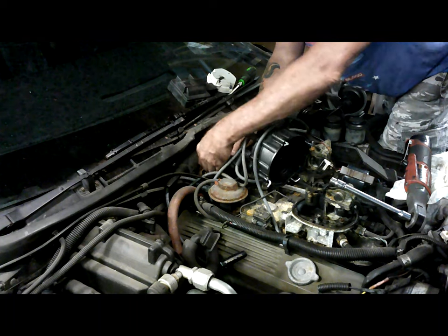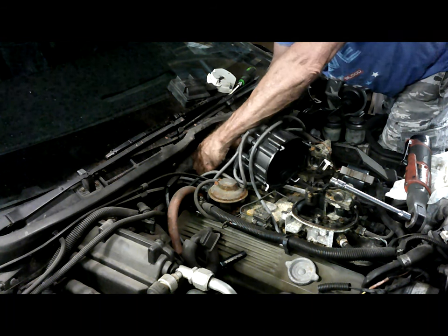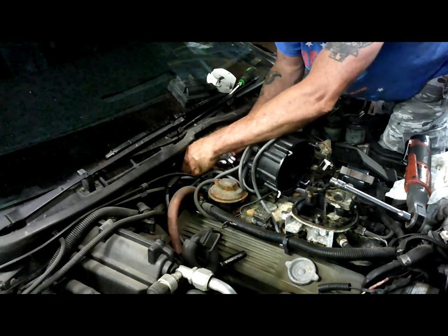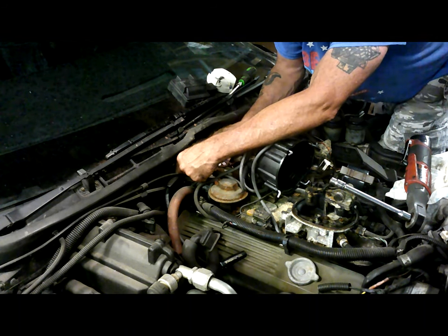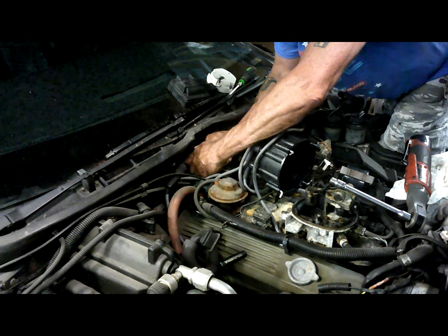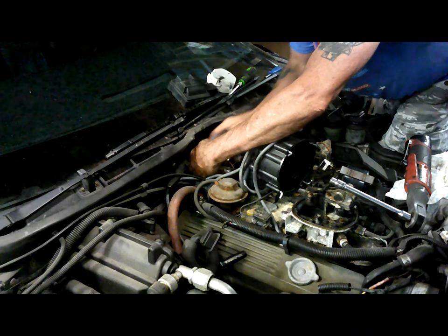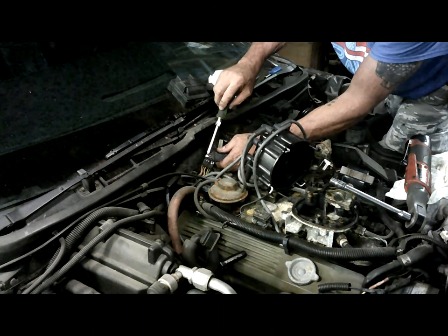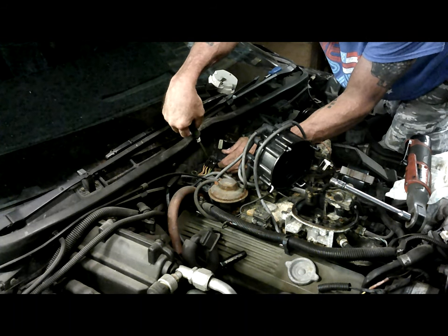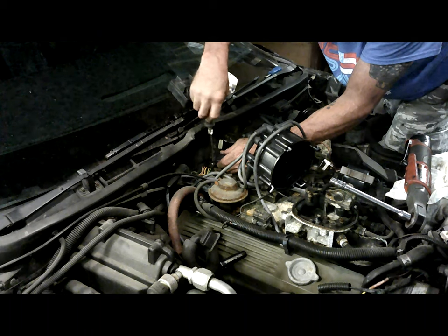Try it on that one, it's easier. There's plenty of grease on there, so that's not the problem. Let's see if I can get this to come loose now. This one has a little clippy. You have to pry back to get it to come loose. And she feels stubborn. There we go. She doesn't want to come out.